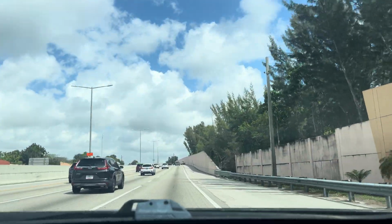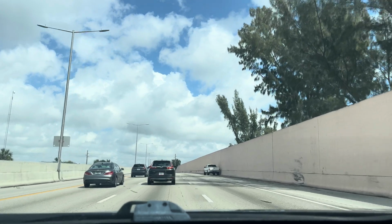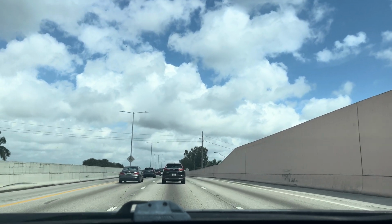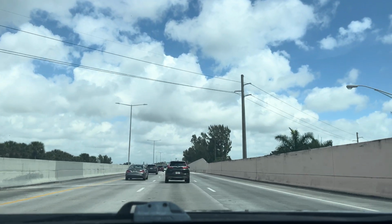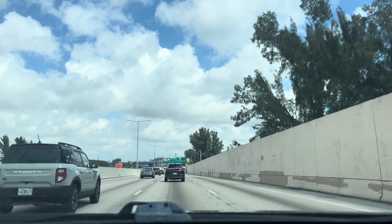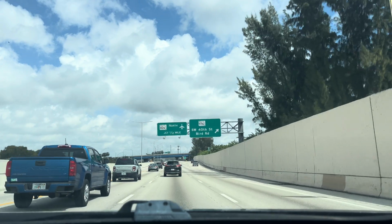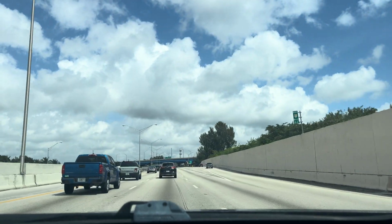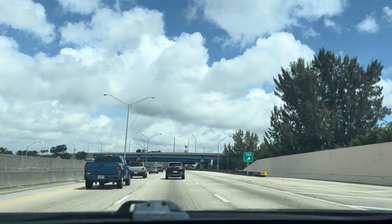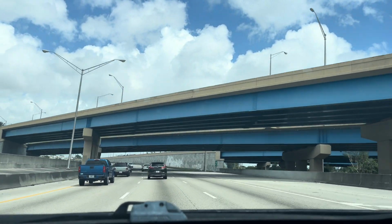I am on State Road 874 Expressway, which is supposedly the Don Shula Expressway, but I'm going to call it 874. I'm on the northbound lanes, and I'm about to get on State Road 826 North, which is the Palmetto Expressway, but I'm going to call it 826 on my YouTube channel. We'll see. Maybe I'll call it Palmetto.